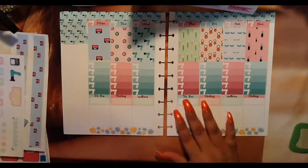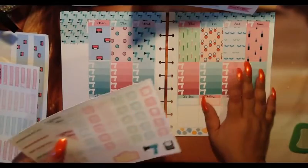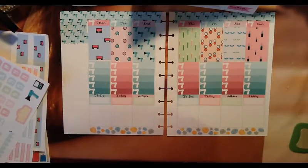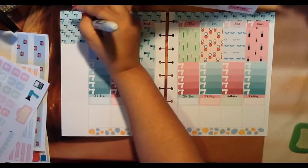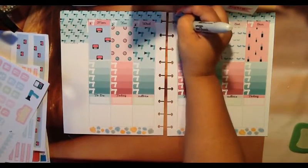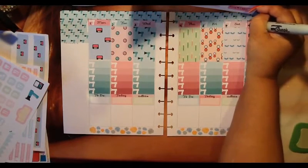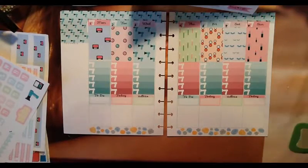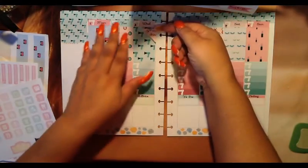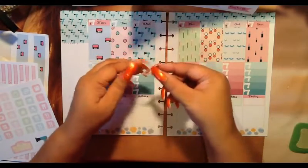There. Wow, huh? So this is the 1st through the 7th. So I'm going to take my Sharpie, my big fat juicy one, and just put 1, 2, 3. I know where to put my payday. Oh, it's so cute. I haven't even put it down yet. That's such a cute sticker. It is a cute sticker.